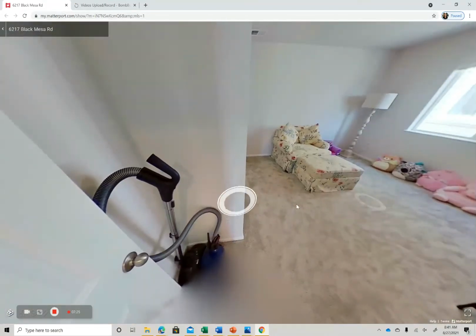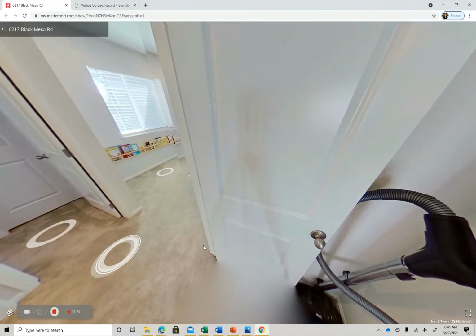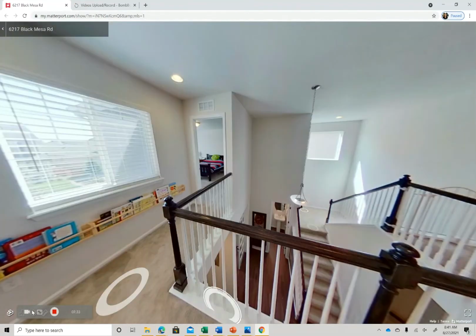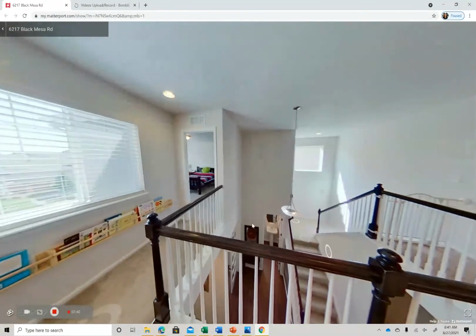The fourth bedroom does not have a walk-in closet, but the closet has plenty of space. So those are your 4 bedrooms up here on the upstairs level. And as you can see, again, this beautiful open space here.